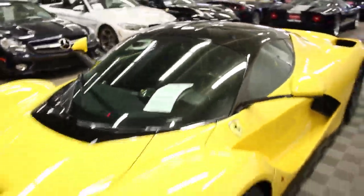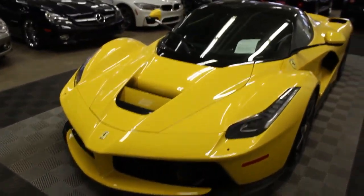One kind of funny thing about a car like this: on your normal car, this only has one windshield wiper, and its windshield jets are hidden down there to obscure them from being anywhere on the hood, which is kind of cool. You don't really think about that on your normal car, but even the LaFerrari has to hide its washer jets somewhere.